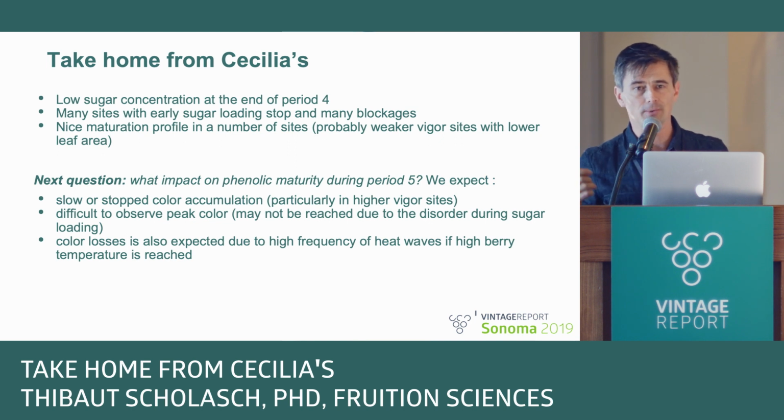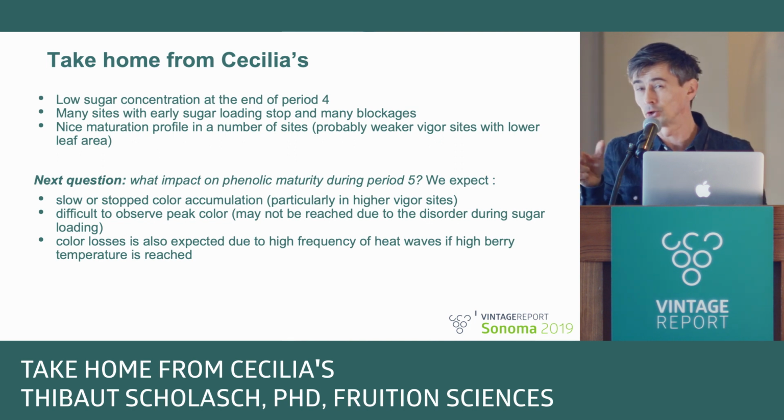So the next question is, all right, we know sugar is a signaling molecule for color. If we use color as a proxy for phenolic maturity, what do we expect? Well, we should expect a slow or a stopped color accumulation in all the sites where we have observed a sugar accumulation blockage. It should be, unlike previous years, difficult to pinpoint when the peak of color is observed. Typically in the past, we observed it 200 growing degree days after the peak of sugar. But this year, in many sites, we could not identify if a peak of color had been observed. It's as if by the time harvest occurred, the plant was still processing more color accumulation.